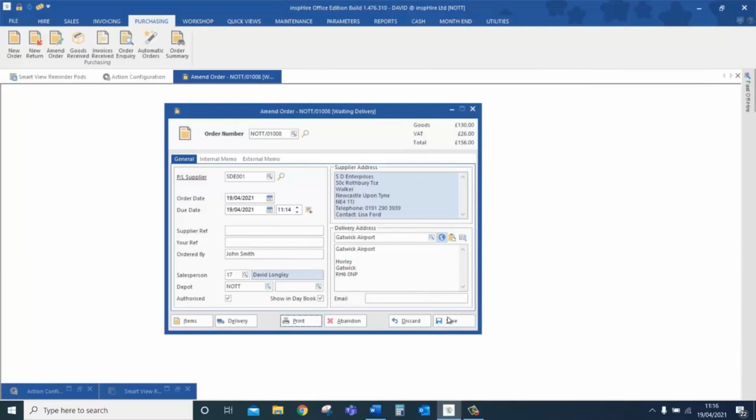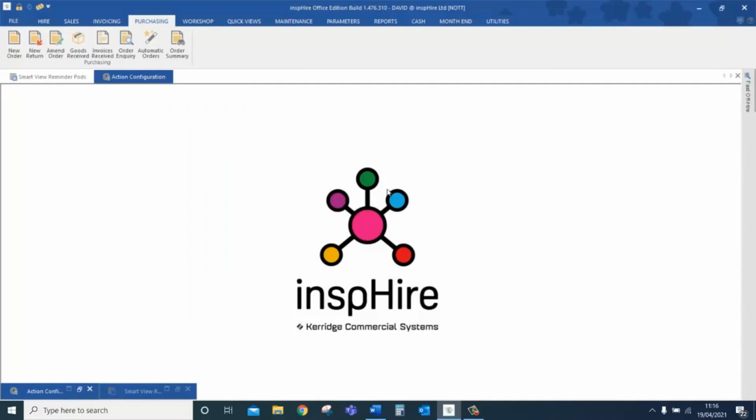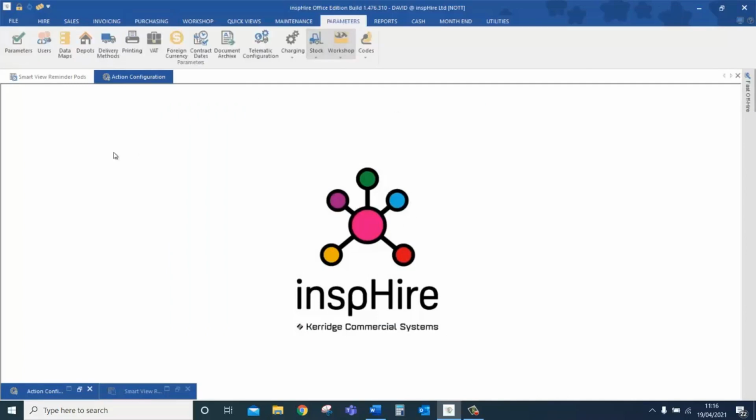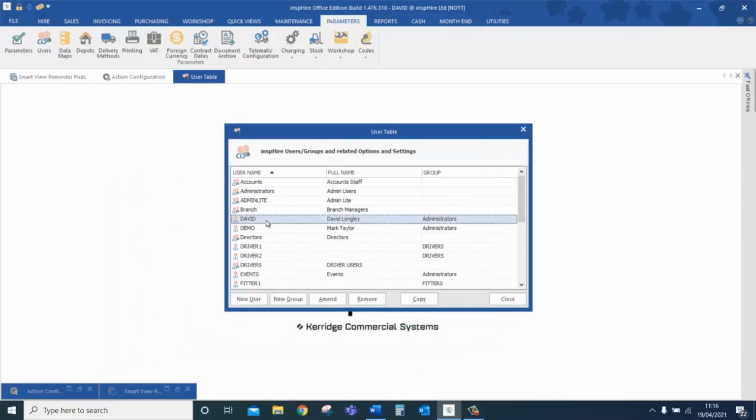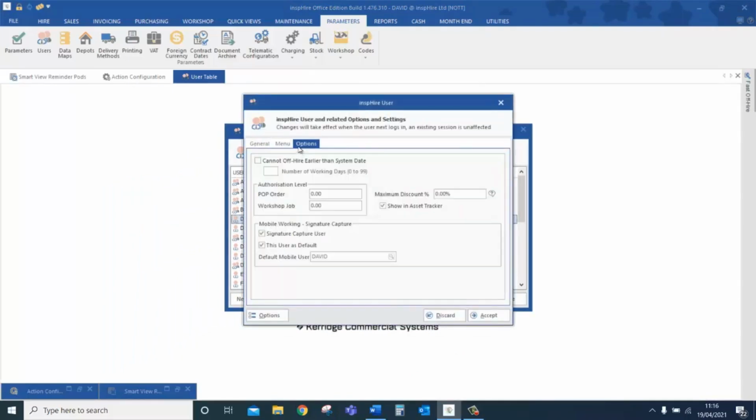However, with purchasing, it may be one of those where we don't necessarily want certain people to have the right to raise purchase orders left, right, and centre. So what we can actually do with the purchase order side of things is, against each user, go into the user parameters here, click into my username, and go over to options. You can see we've got authorization levels. So I can say I don't want this person to be able to raise purchase orders over the value of £500, for example. If they do try and raise a purchase order over £500, it basically won't allow them to print that particular purchase order.